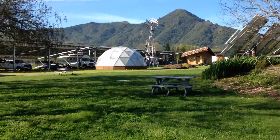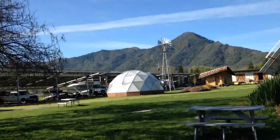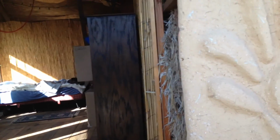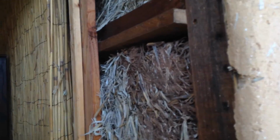Okay, so this house is called a hybrid, and I don't know why. That means when you go in, take a look here. Are we allowed to go in? No, you can go in. There's straw bales that make up the walls, and they are good for insulating. Like the insulation is the straw?